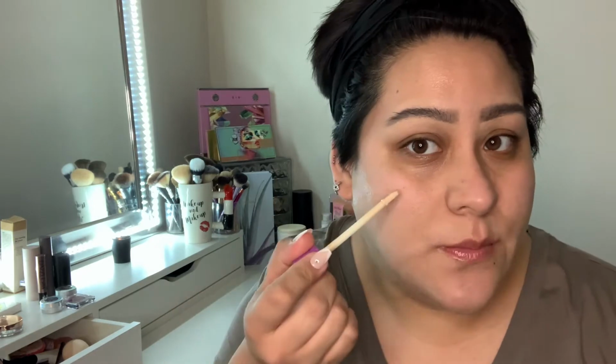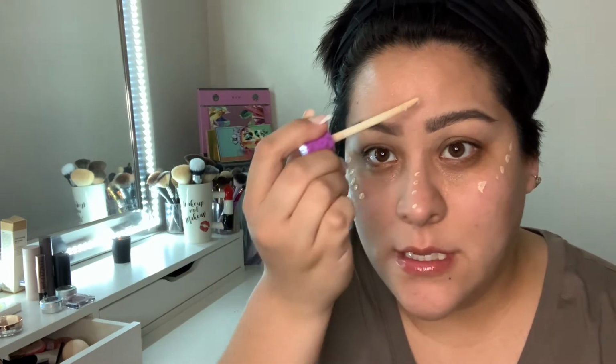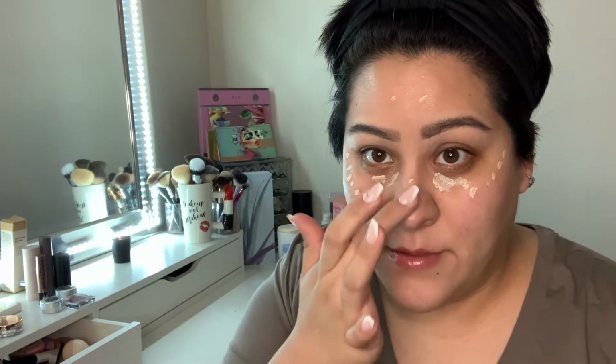What I like to do with this one, it is meant to be used under your eyes, to make your under eyes look a little bit brighter and things like that. But the way I actually use it is I put it on the high points of my cheek, a little bit on my nose, a little bit on my forehead, and a tiny bit here where I think I need the brightness. I'll usually grab some from my nose and put it on my cupid's bow, and that just adds that nice shine.